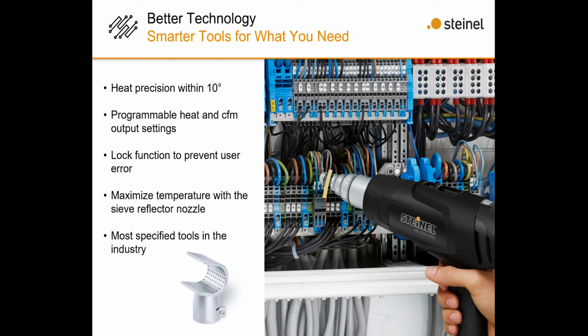And one of the nice things about the smarter tools, which ties into safety, is on the very back of this heat gun on the right here, you'll see a little white blinking. This is actually a light right here. And what that does is, as the heat gun heats up, it's going to start blinking to let the worker know that it's hot.